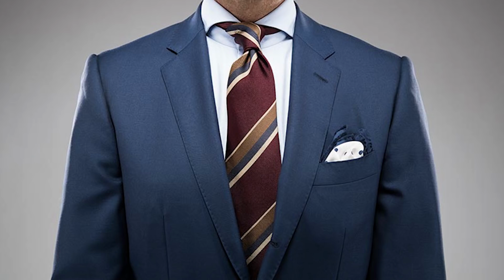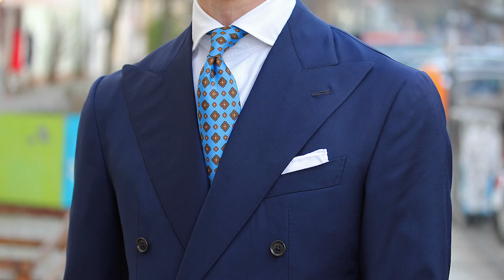Also, look at the lapels. Nowadays, a lot of the more modern suits have a very skinny notch lapel. Completely up to you. If you like the more modern look, go for it. I personally love a wide lapel. I like a peak lapel, which if you see, goes up like this. It has a nice little peak to it. A notch lapel has a little notch right here instead of a peak. It's just completely up to you what you want.